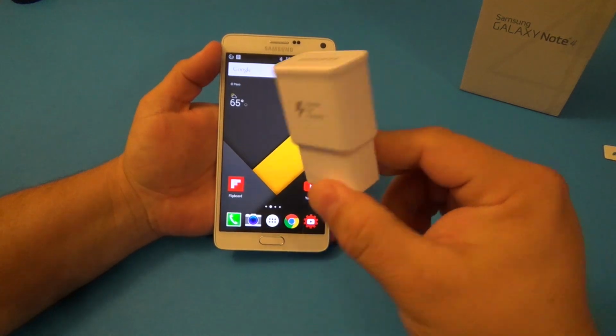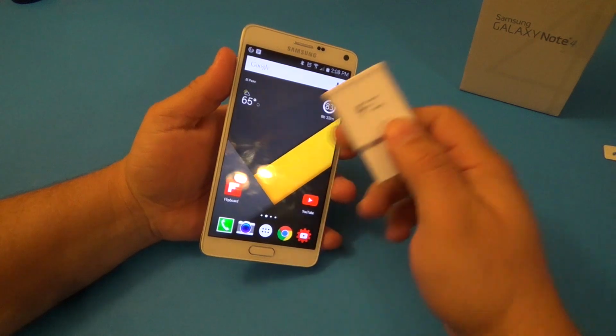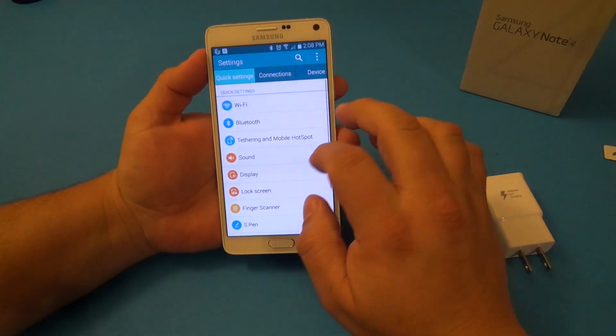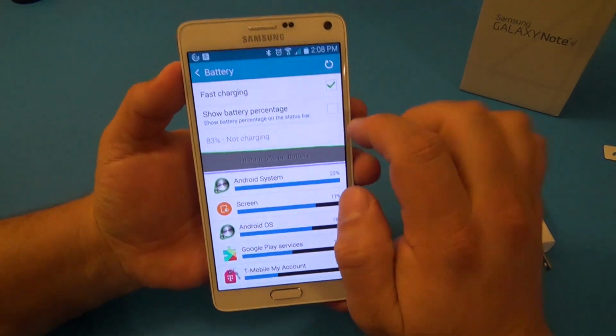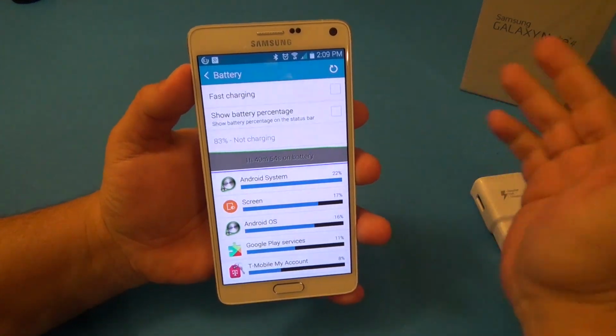Of course, you've got to be using this charger right here, which comes with the phone, and the phone inside has some software and all that. Plus the CPU, I think it allows the phone to charge a lot faster as well. And when you go right here, you have the fast charging. Like you see there right now, if you want to turn it off, you could turn it off.